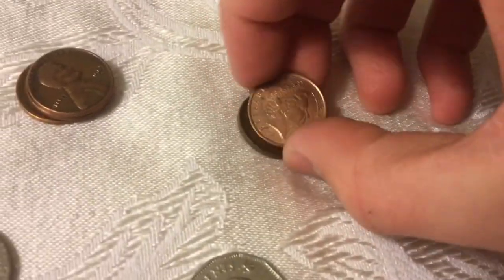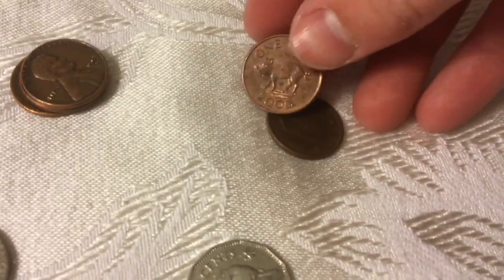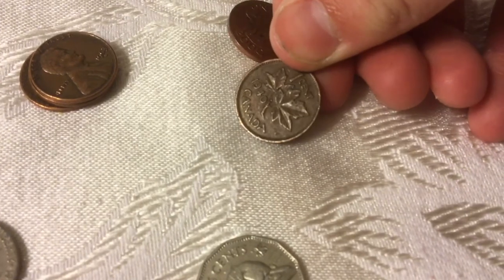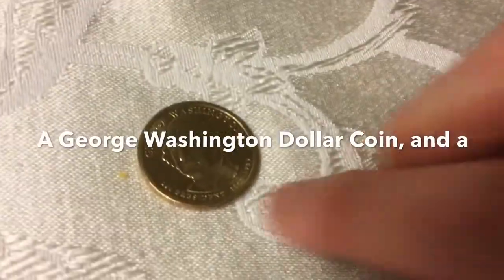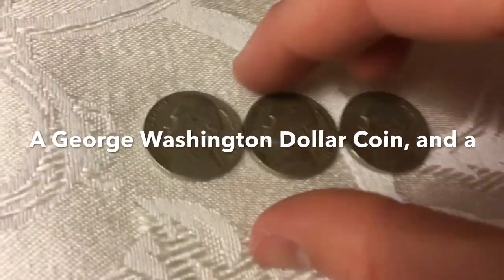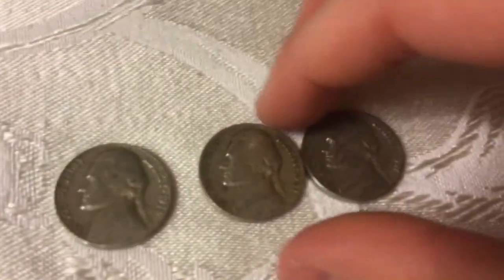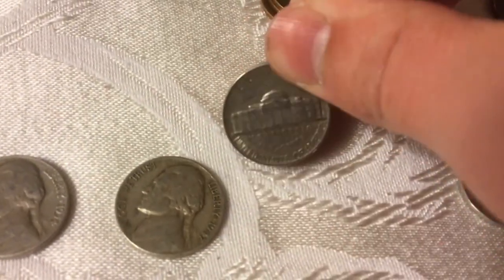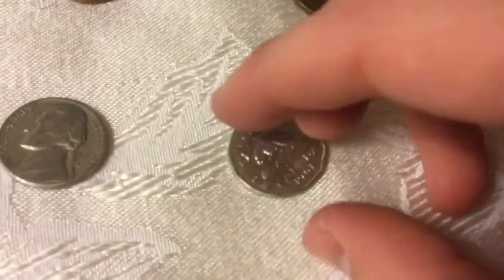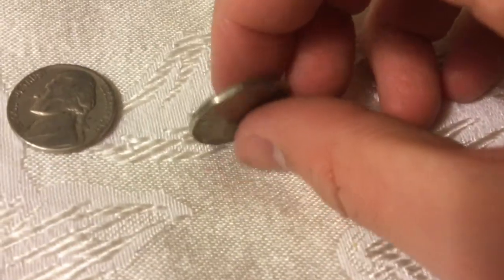And 2 foreigns: a 2000 Bermuda penny, which is pretty cool because I've never got one of those before, and a 1940 Canadian King George VI. Then the nickels: a 54 Denver, a 1947 S, a 1957 Denver Old Jefferson, and a 1960 Canadian 12-sided nickel. So let's get into the rolls.